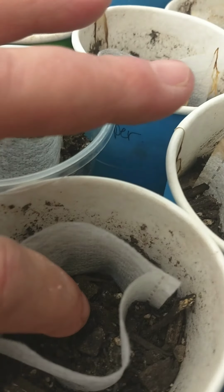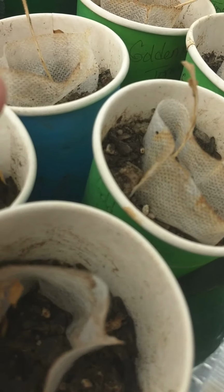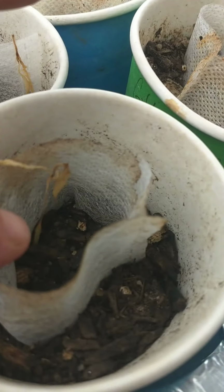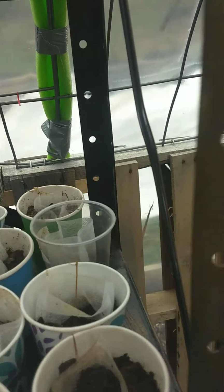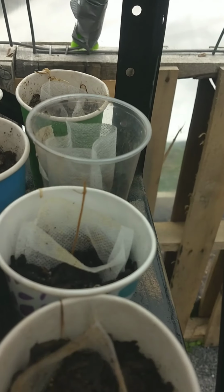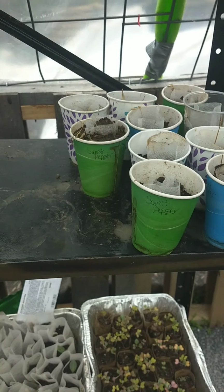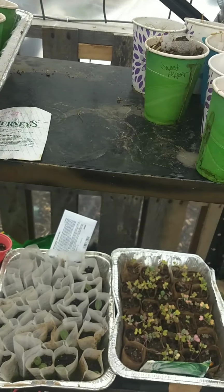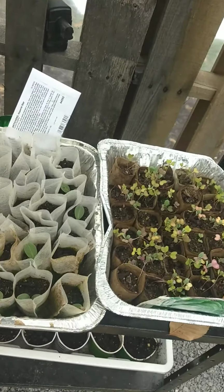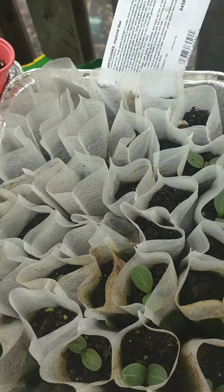Here are some of the plants. As you can see, these are starting to grow nicely. They are coming back. We'll see if they end up doing anything. You know, again, if they don't, they don't. What are they going to do? They're taking up space, but really, a lot of things are going to be going out to the garden soon. And a lot I will direct sow. My artichokes are coming up.